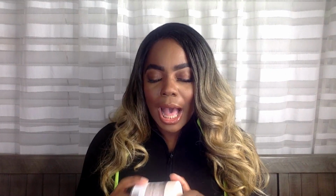Now, if you see this and it's busted and disgusted, it's because I used it and it's done. I used the mess out of it. It's gone. But I would highly recommend this. It is so good. It's not too oily on your skin. I love how it feels on my skin. It feels luxury, but not at a luxury price, right?